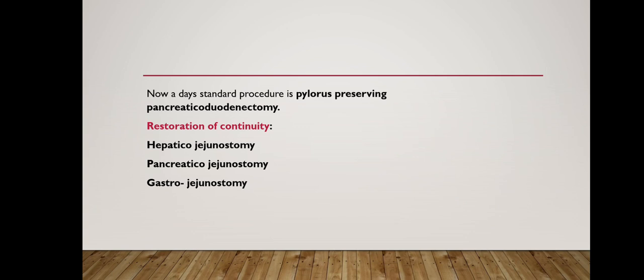are not resected, while all other organs which we have resected in the Whipple operation will be resected in this procedure too.